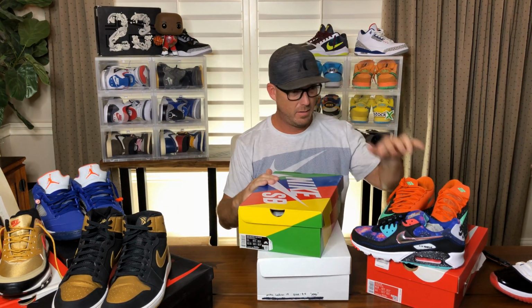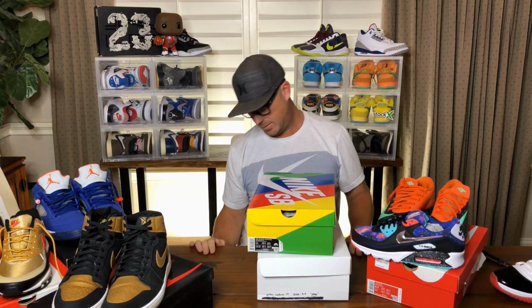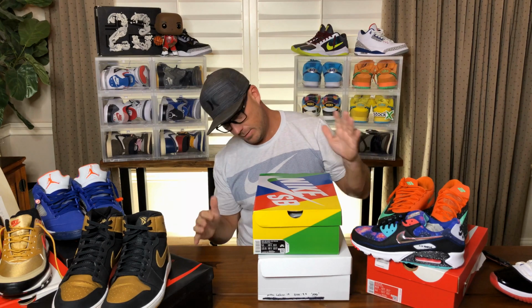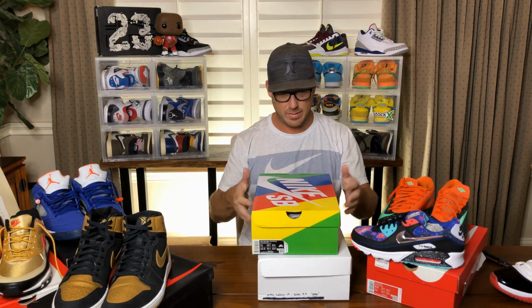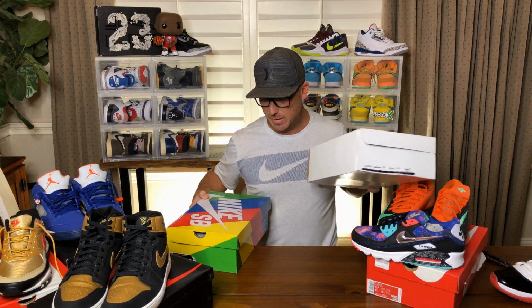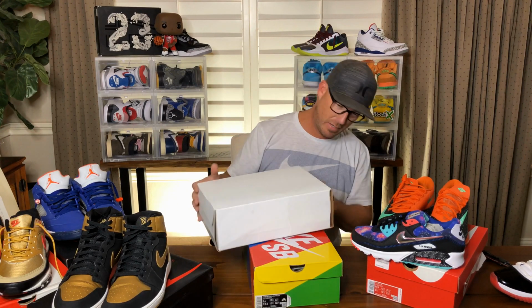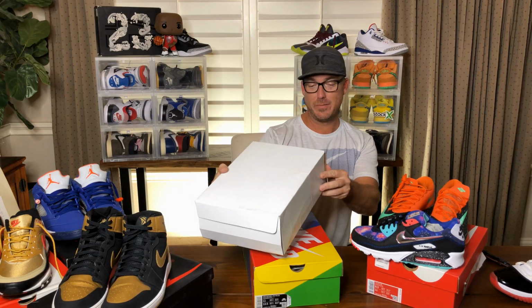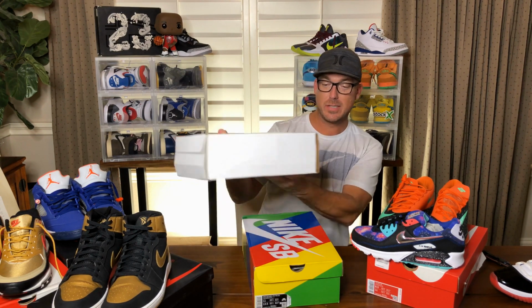Okay, doing a little math in my head. And these are the last two boxes. So I'm gonna open the Dunks second. Kind of interested in what's in here as well. A replacement box. Okay, if this is right, it says Nike LeBron 14 size 9.5 mags. Check this out.